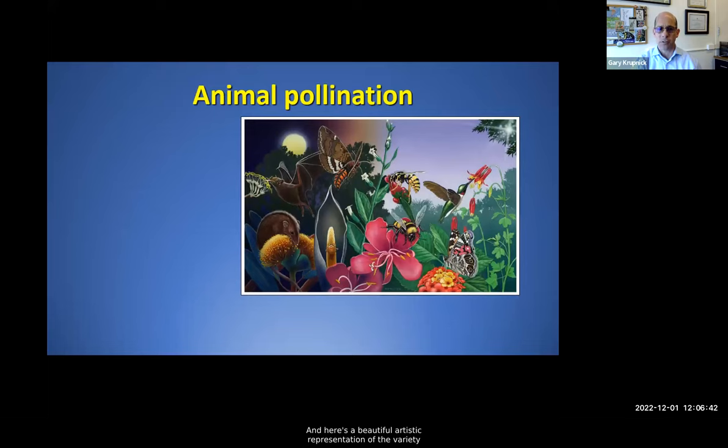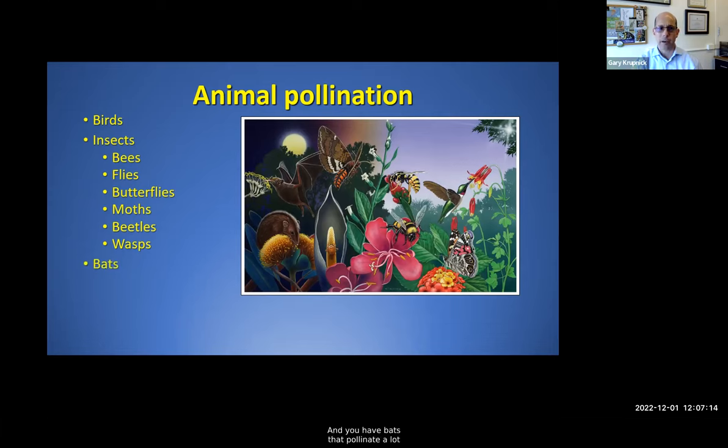And here's a beautiful artistic representation of the variety of pollinators that we might see in the world. These animals include birds. I just showed you that hummingbird in the tropics pollinating a heliconia plant. Most commonly, there are insect pollinators, and there's a wide variety of insects. It's not just bees, but they also include flies, butterflies, moths, beetles, and wasps. And back to the vertebrates, bats are also pollinators, and you have bats that pollinate a lot of nighttime blooming plants, such as agave. And then there are a suite of unusual pollinators that don't get talked about too often, and they are found throughout the world.